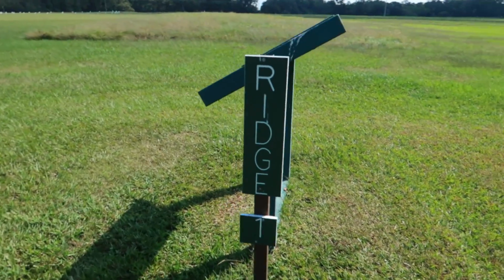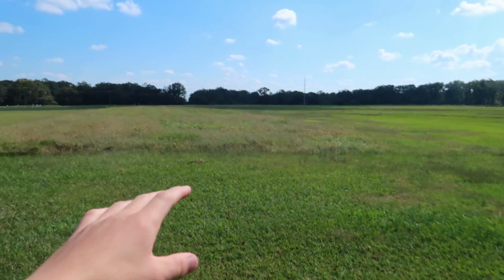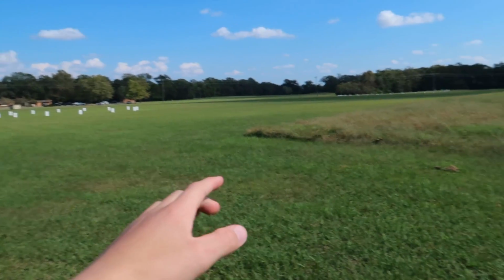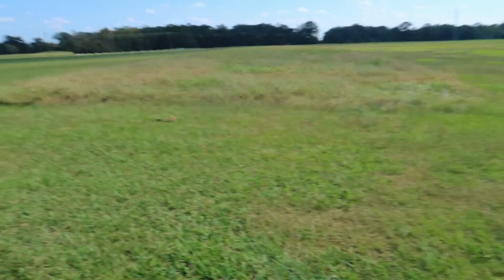Right here we are at Ridge 1, and as you can see, it's almost hardly noticeable, and the grass is cut taller so you can actually see where it is. And if you look, you can see the terrain does rise and it goes down. This ridge is very, very shallow. I think only about 0.3 of a foot high, and the highest ridge is only about 6 feet high.